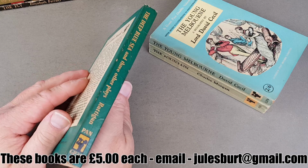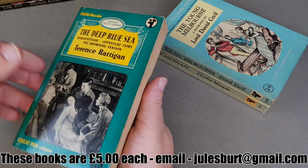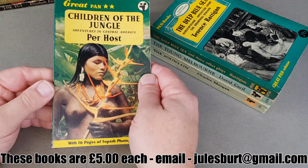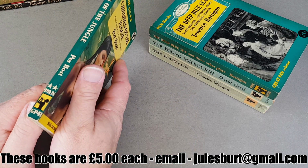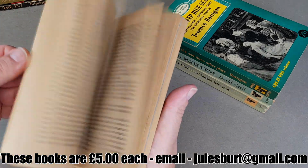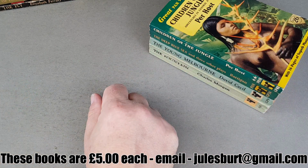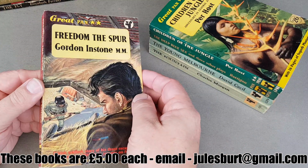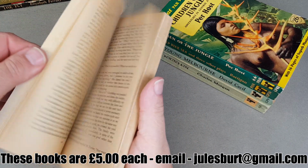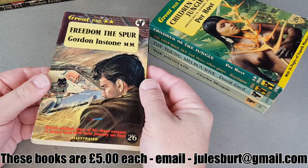Deep Blue Sea, GP34. These are really flat, like unread copies really. Children of the Jungle, GP41. Lovely copy of that one. Freedom and the Spur, GP42. A little bit of spine wear. A scarcer one to find in nice condition.